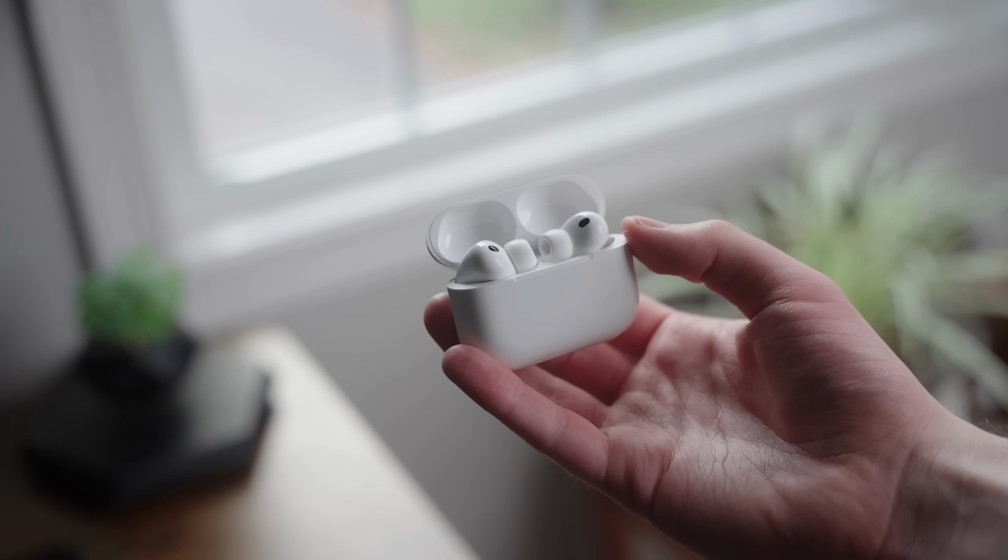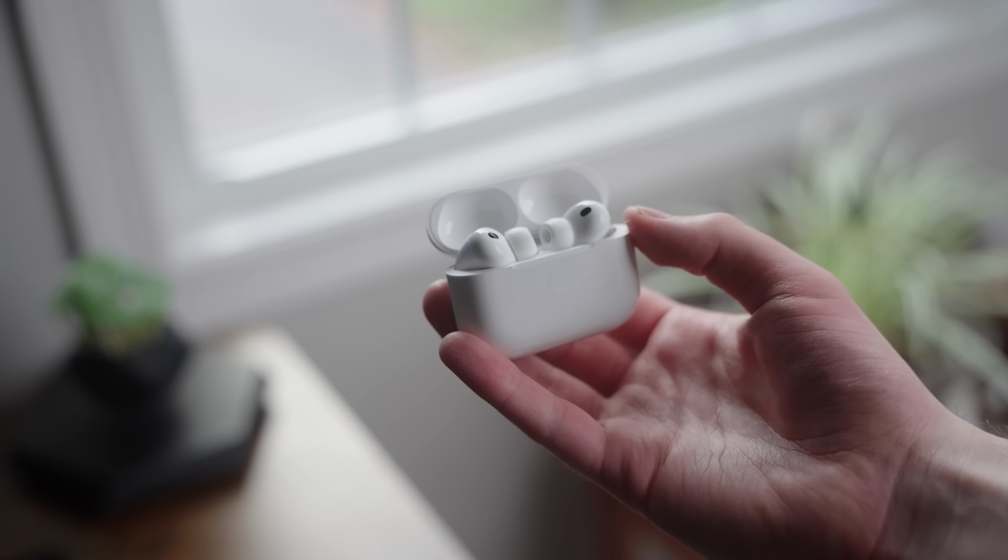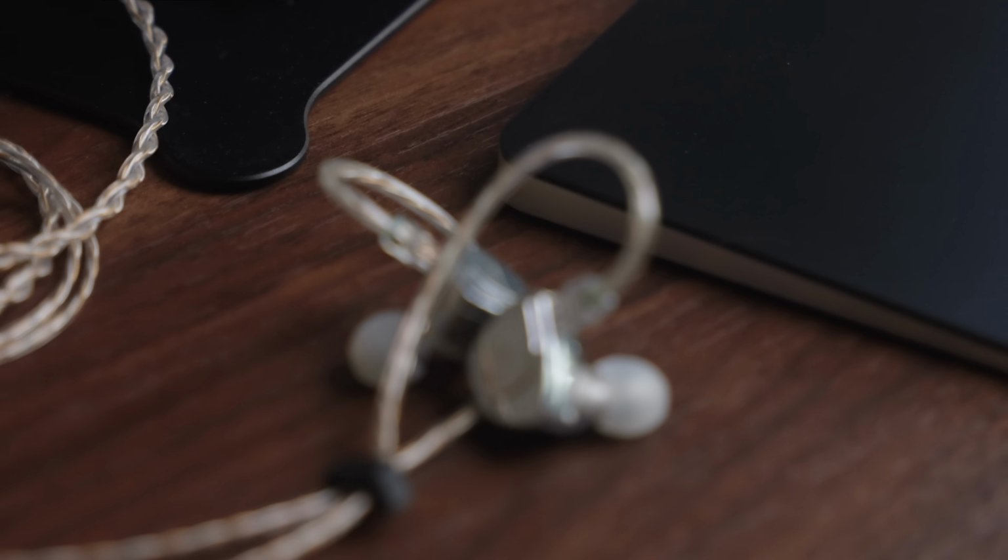Now for my earbuds, I would like to use AirPods because that's a somewhat common listening device. But because they're Bluetooth, they have a very slight delay. And when I'm doing something like video editing, that really grinds my gears. So I opt for my good old faithful IEMs.